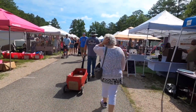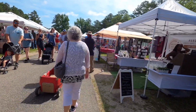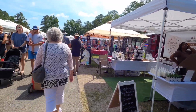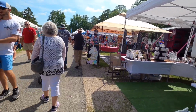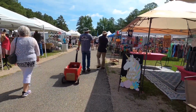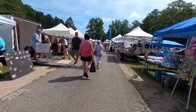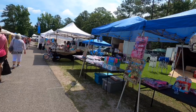This would be one of those flea markets that has something for everybody, but not a whole lot of stuff for us. We like the old stuff. But it's fun. It's a good setup here at this park. There's plenty of parking, trees and shade, a few places.